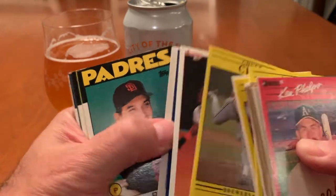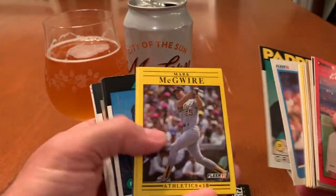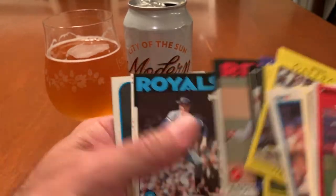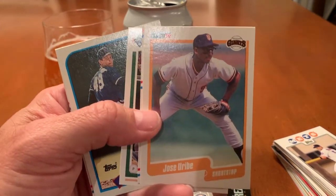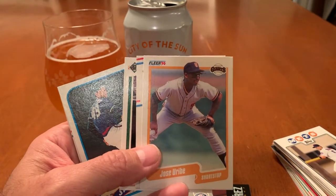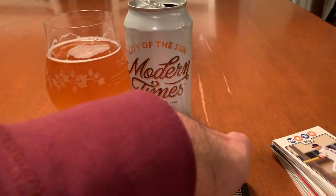And let's see. There's an 86 Fleer, Tom Browning. More Topps, there's a Mark McGwire for 91 Fleer, so that's a nice card. Jose Uribe card. I think everybody's heard by now about this card. I am a rich man. Everybody talks about this card because they've seen it sell for so much on eBay. It's really pretty much a worthless card. It's Jamie Moyer. There's Robin Yount. It's a Hall of Famer too. So a couple Hall of Famers overall, not bad.